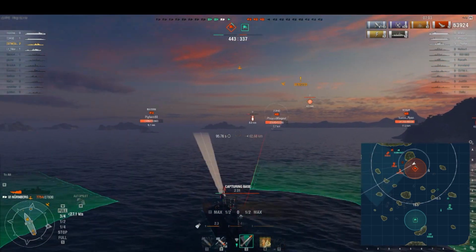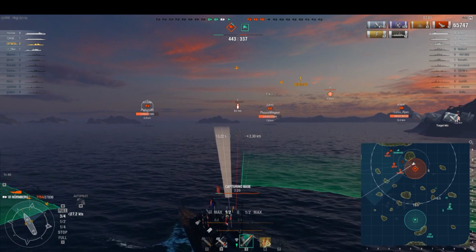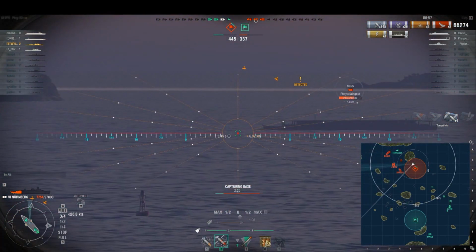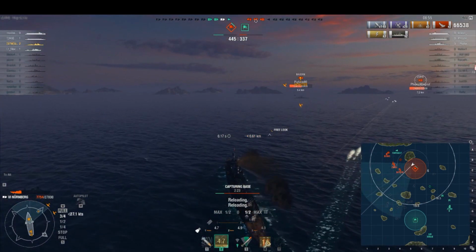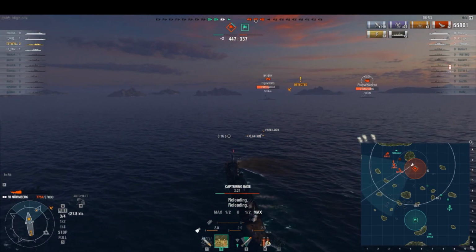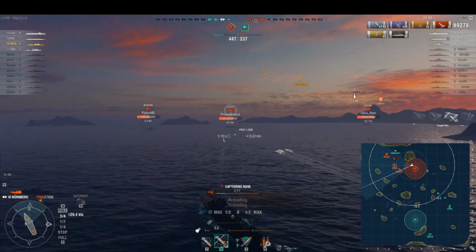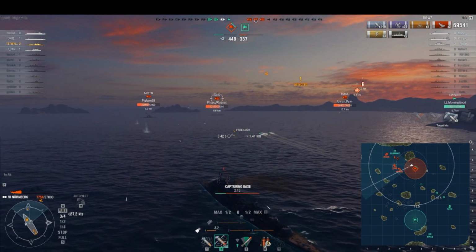Speaking of aiming, someone that's not doing it is the Bayern. We're going to launch torpedoes at him. This is one of those times where I was wishing I had the other hull configuration. Like, if we had the other one, this would have been much nicer. Getting a lot of over pens on the Zuiho. There's not a lot of armor there.